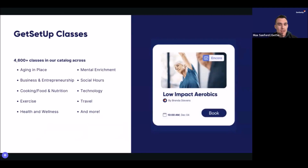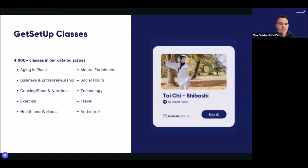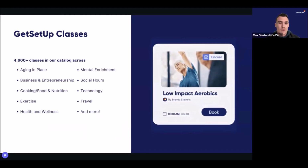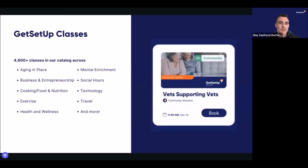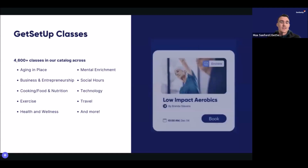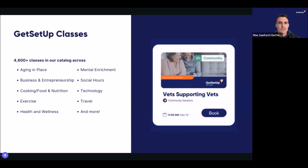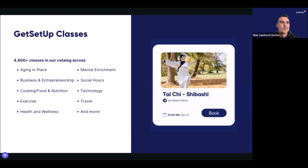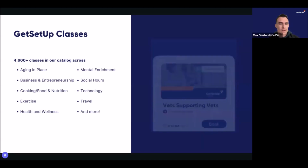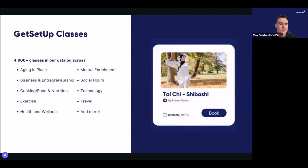So now when we think about classes, I just wanted to give a bit more insight into the different types that can be found on GetSetUp. Some of these top categories that make up our core catalog are all listed here, and I just wanted to give you a highlight into what some of these are. As learners get familiar with their device and are more comfortable with using technology, maybe they've taken a new member orientation to the site, they can go ahead and get signed up for a variety of topics. So I just wanted to highlight a few here.